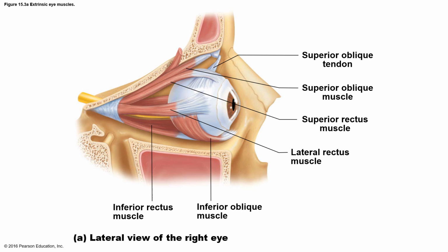Nice picture of the eye muscles here. So looking at the top there, you can see that superior oblique tendon and then the superior oblique muscle. Looking over at the superior rectus muscle, that straight one, and then lateral rectus, the straight one going back, so LR6. Inferior oblique muscle, inferior rectus muscle.